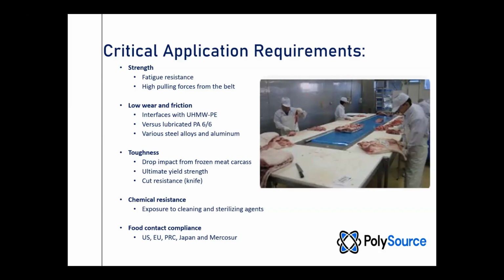Chemical resistance is also important because we're having to sterilize these belts all the time. And then because they're used across the world, compliance with food contact is another consideration.